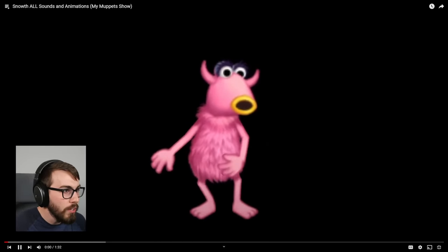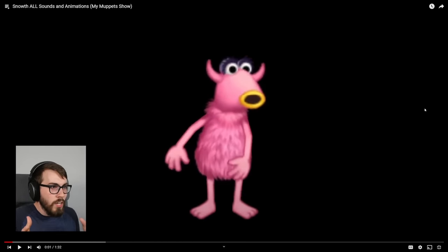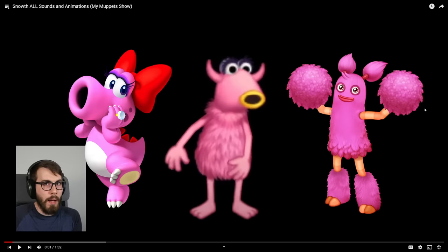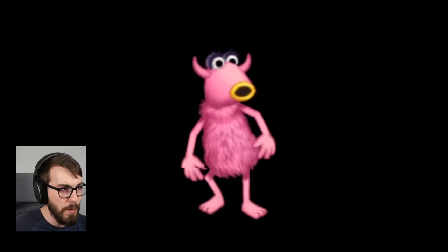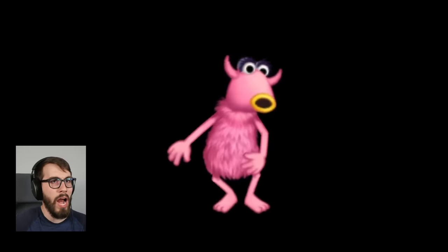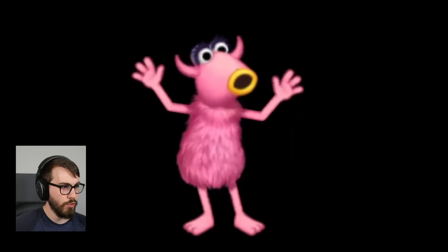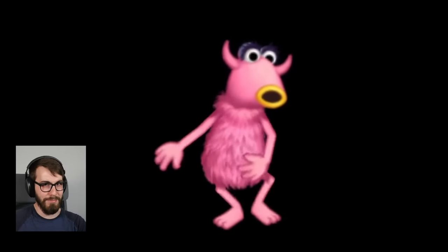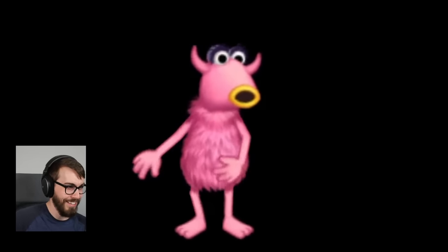Oh my god, here it is, guys. The Snoth. This creepy looking cross between Birdo from Super Mario Brothers and Pom Pom from My Singing Monsters. It better sound amazing. Better not go wow like the Birdo does. It's creepy how fast it's moving, guys. It's kind of erratic. I'm nervous for my safety or something.